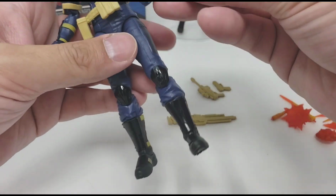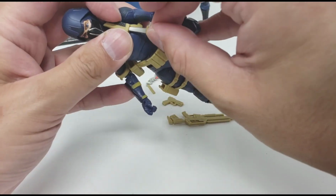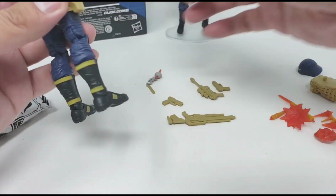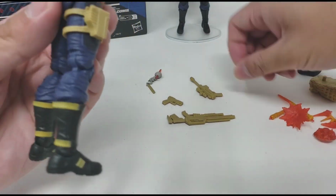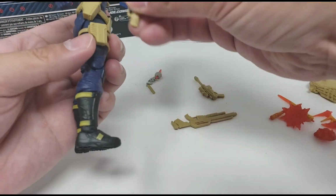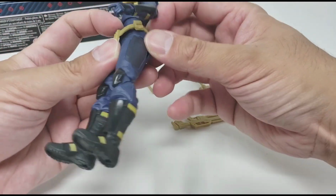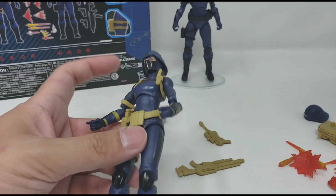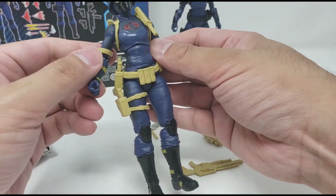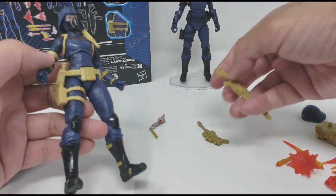So what you've got here is the knife that I guess just goes right over there, and I'm guessing that her sidearm goes in here. Well, she's got two sidearms actually, so I'm guessing one goes here and the other one goes right over here. That's kind of cool. Actually, that's really cool. So yeah, just tilt the camera again. So all right, that works.